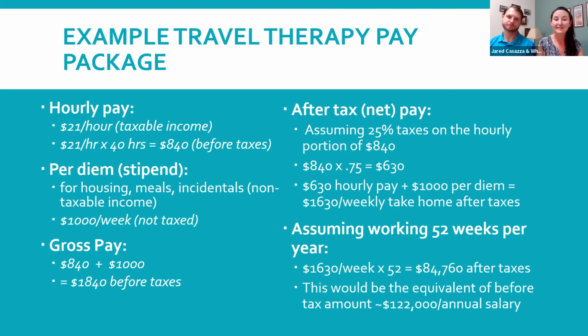Yep. So hopefully those numbers make sense. But again, if you guys are struggling to understand this concept, we have a lot of articles and additional videos where we explain this more in depth. And I think it helps if you guys get out a calculator and run pay packages, run some of the numbers to better understand how much money you could make for this job versus that job.